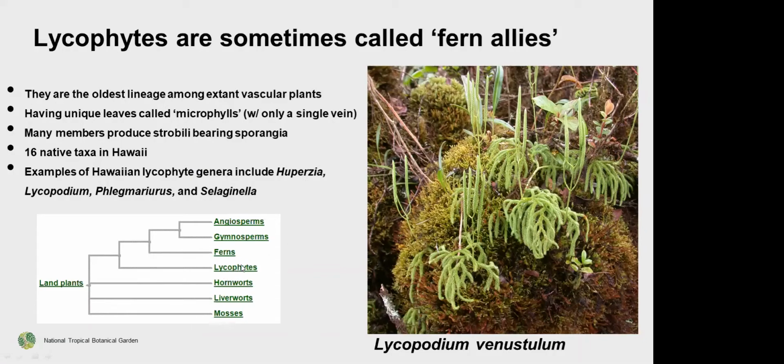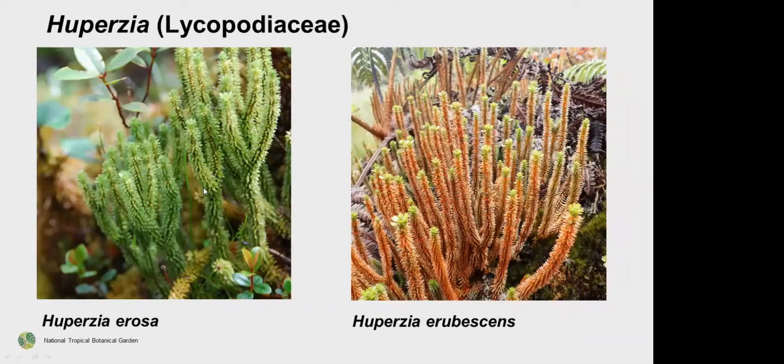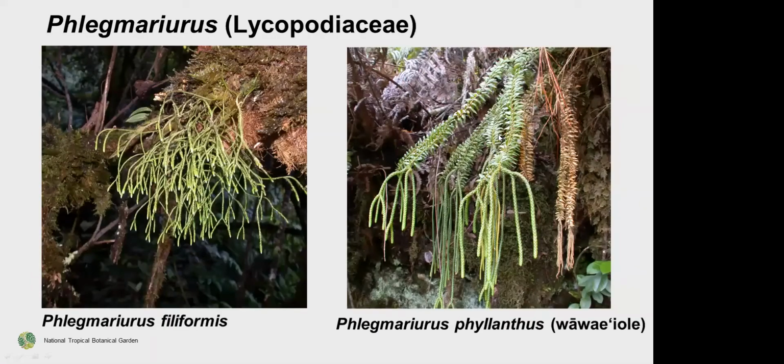Once again, here you see the phylogenetic tree where the lycophytes begin 420 million years ago, and the ferns after that. A couple of examples of lycophytes in Hawaii include Huperzia erosa, which is a terrestrial one, Huperzia serrata, which we find often in bogs and along stream banks. Here we have some of the epiphytic ones, Phlegmariurus phyllanthus. Here you see the hanging strobili, which I talked about earlier, where the spores would be released. And this one here is an indigenous one, Phlegmariurus filiformis.